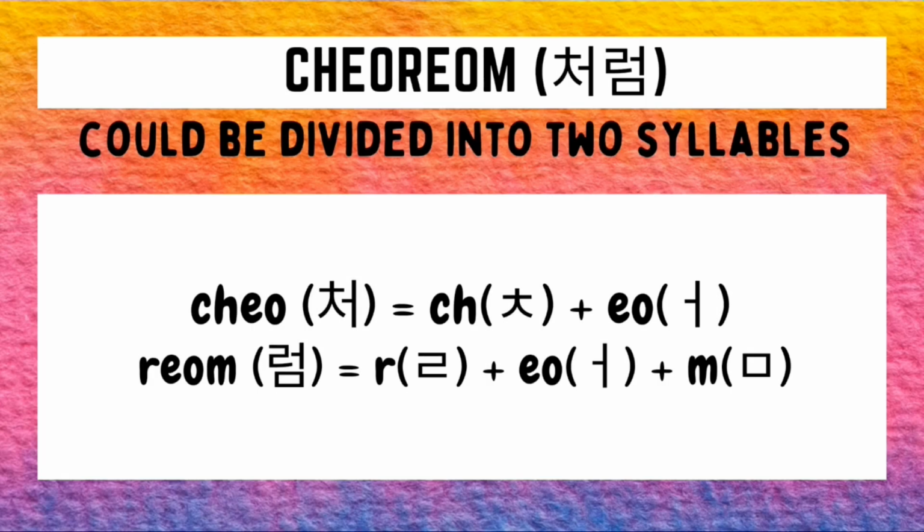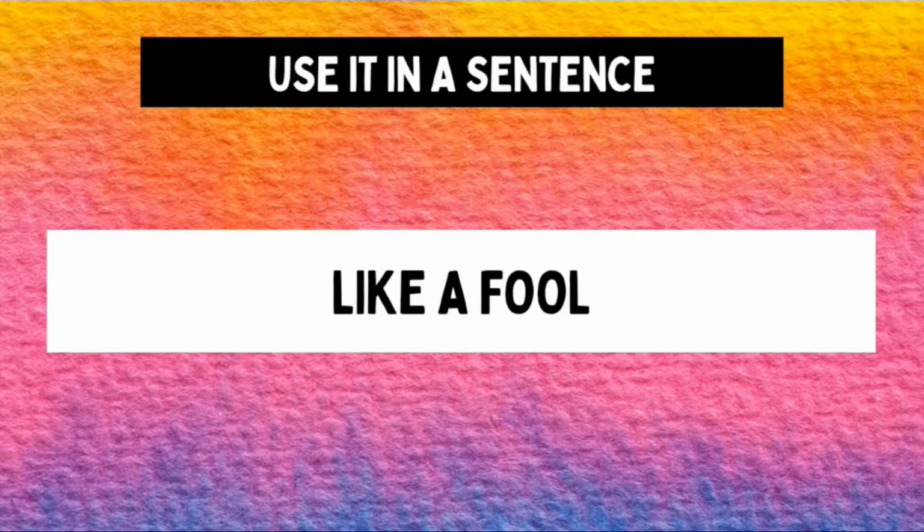But for now, let's learn first how to write 처럼 in Hangeul. So this is composed of only two syllables. For the first syllable ch, we need to draw first a chiat character followed by an a character. For the second syllable rom, we need to draw first a real character followed by an a character followed by a miem character. And then we just need to combine the Hangeul for each of these two syllables to write 처럼 in Hangeul.